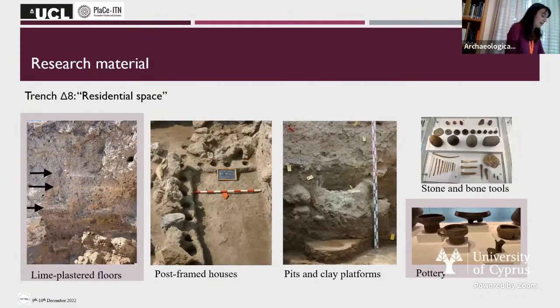The excavation of the site revealed the presence of prehistoric Neolithic remains in the eastern part of the Low Mound. Three main sectors were identified in the site: the open area, the so-called complex storage area, and the residential space in Trench Delta 8, on which this study focused. The decision to focus on this trench was because it has been well documented and fully excavated, providing a full record of the successive Neolithic layers.